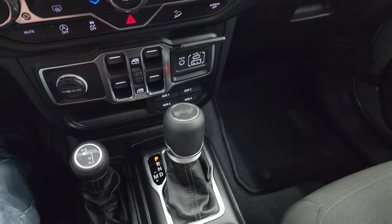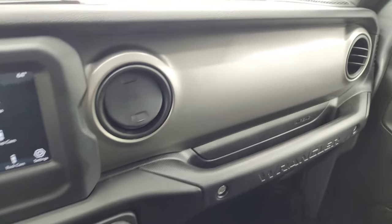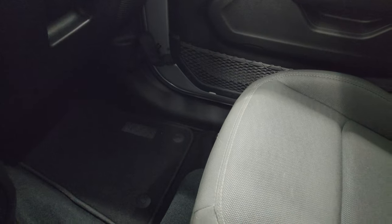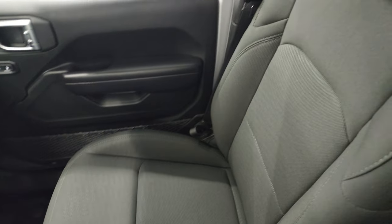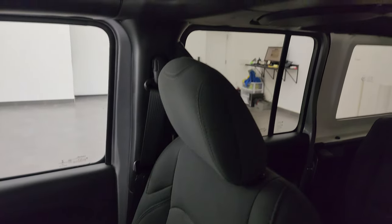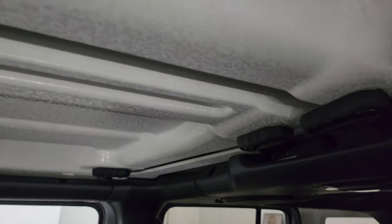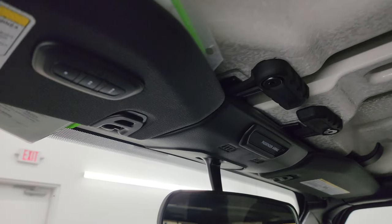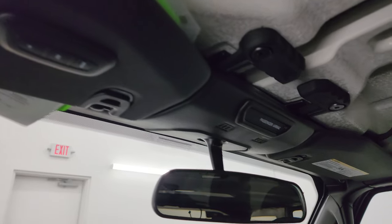Other thing to note, on the Sport S package, you get the mineral gray dash trim, which is always really good looking. Passenger side floor mat and seat are in excellent condition. I don't think this vehicle's ever been smoked in. And the front hard top pieces are in nice shape. You also have Homelink buttons for your garage door security systems and lighting systems.